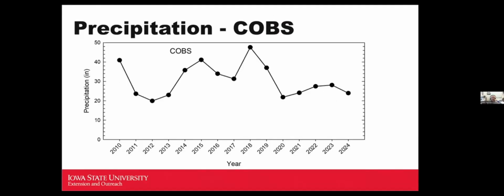Okay, so now we're going to look at our Cobb site. A little less data, but still pretty fortunate with the period of record that we do have. And again, you'll notice 2012 through 2024 was drier in all those years, below 30 inches of precipitation. In comparison, most of the previous 6 years were above 30 inches of precipitation. So this is what the precipitation looks like at Cobb's.